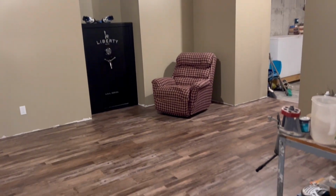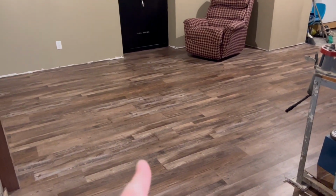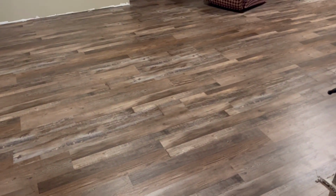But anyway, flooring looks great. James did a fantastic job. Cheap flooring from Ollie's, but I love it. If you have any questions, let us know.